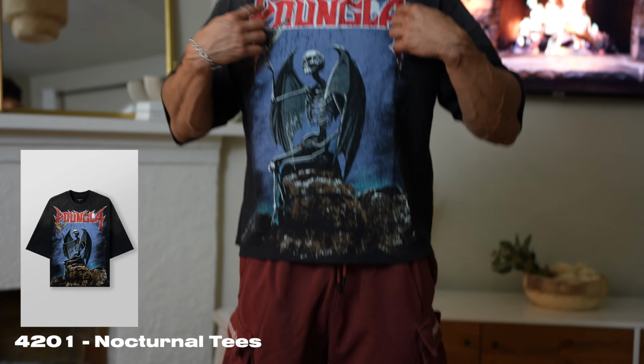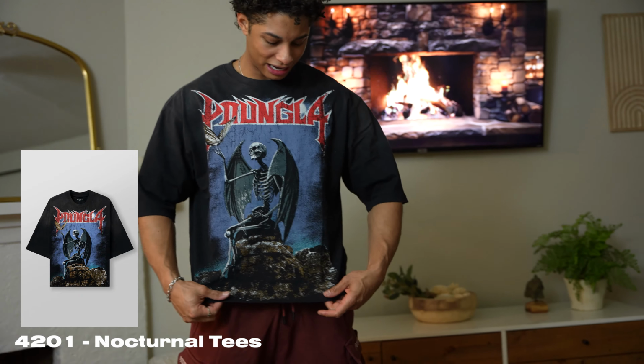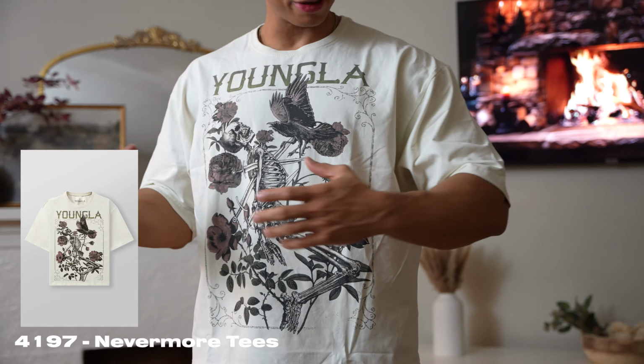And we also have on the Nocturnal tees in the Eternal Guardian graphic design. So this is like a classic band tee. You got some distressing here on the seam of the t-shirt. All right, now we've got on the Nevermore tees. And I was surprised when I put this on.